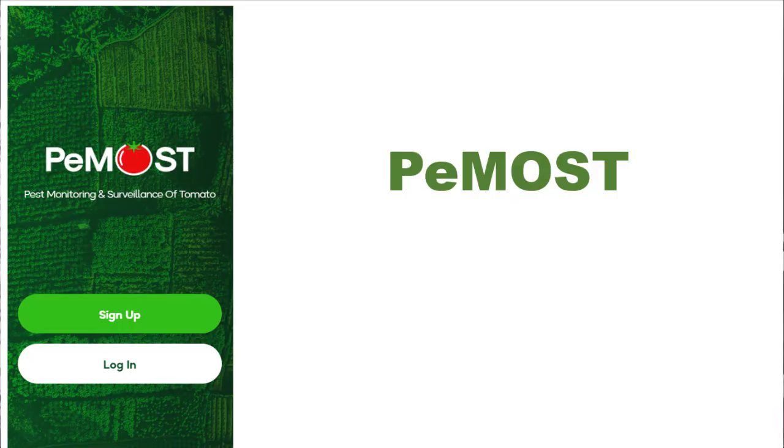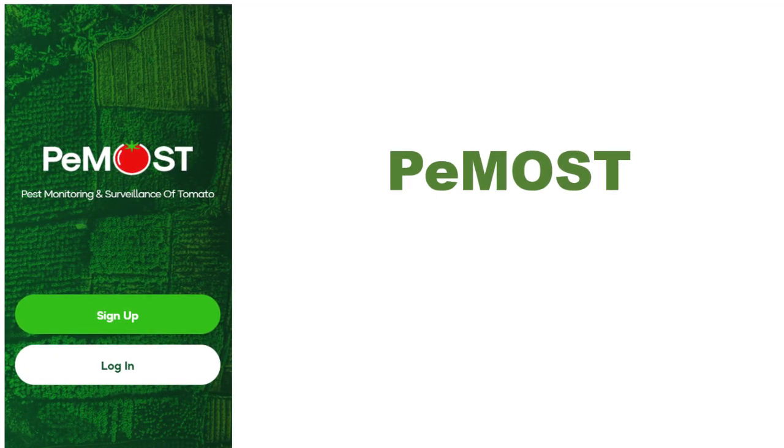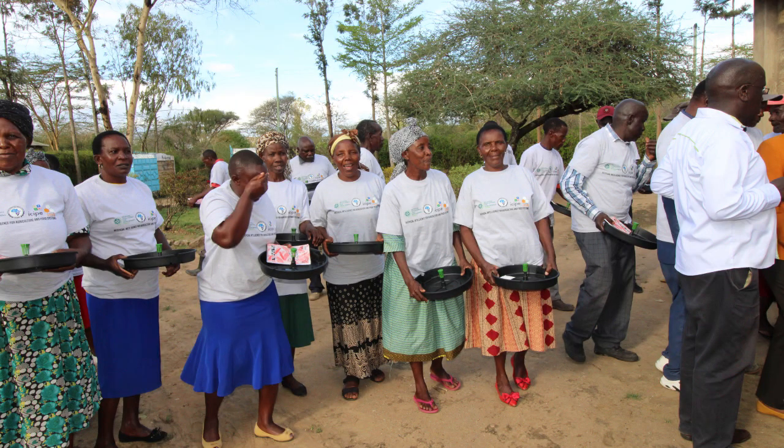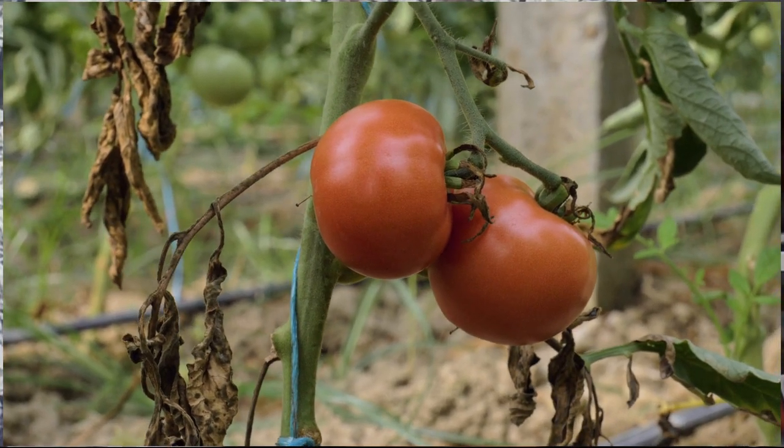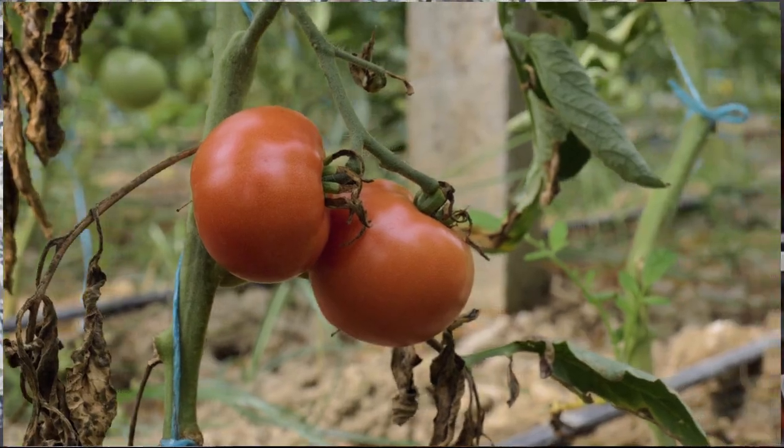We have packaged the AI and machine learning models in a tool we call PEMOST, Pest Monitoring and Surveillance of Tomatoes. Particularly, right now it only covers the pest tuta. So the sustainability is in three folds. First of all, the farmers have the capability to now increase their production, because tuta is one of the most notorious pests that have affected the production of tomatoes across Kenya, across Africa, if you look at the data that is out there.